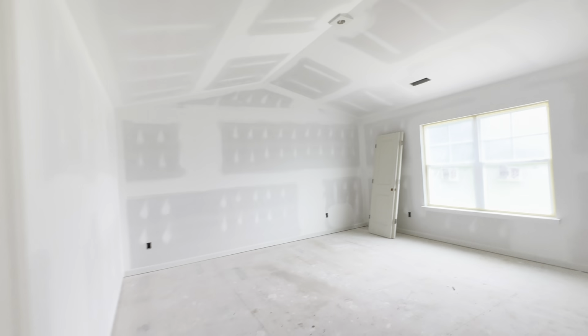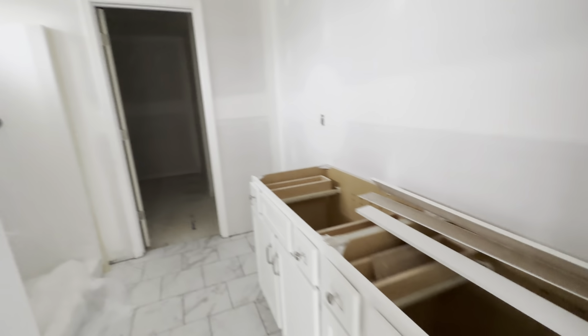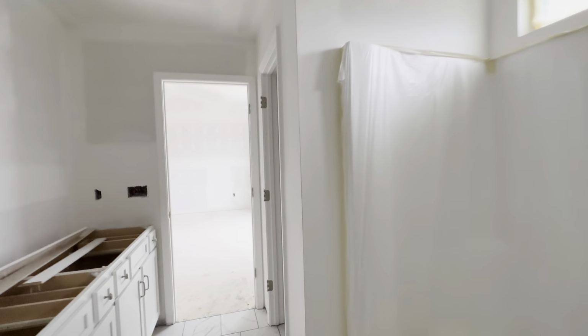And then this would be your master bedroom. Higher ceiling. Two sink vanity. It's gonna be shower here. Toilet there. Walk-in closet. And that's just a very deep linen closet.